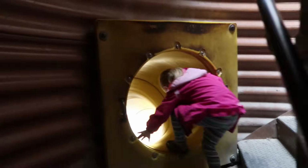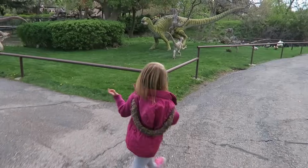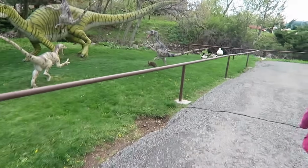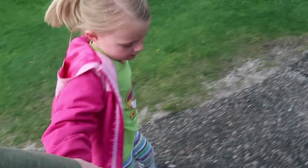I'm gonna go all the way down. Were they in there? Were they in there? Look at this, like raptors attacking this dinosaur. This is where I think Steven would like to hide. Do you see Steven over here? Is he by the swan? Oh man, I didn't even see that one. All right.